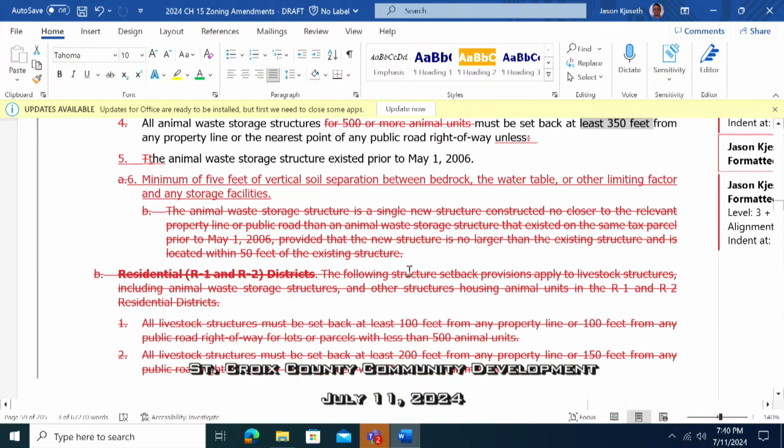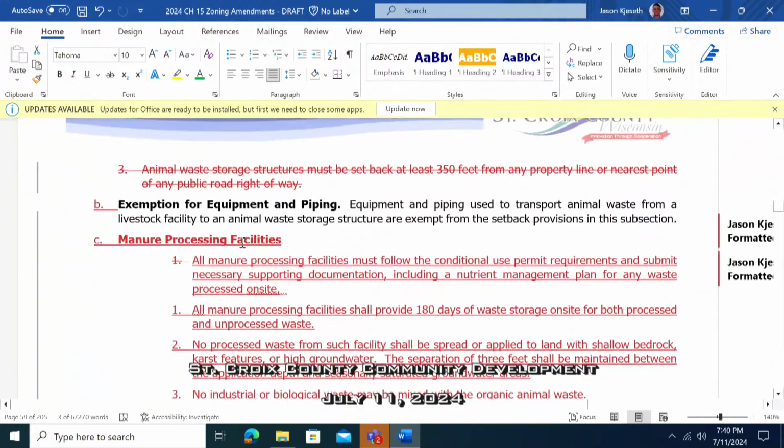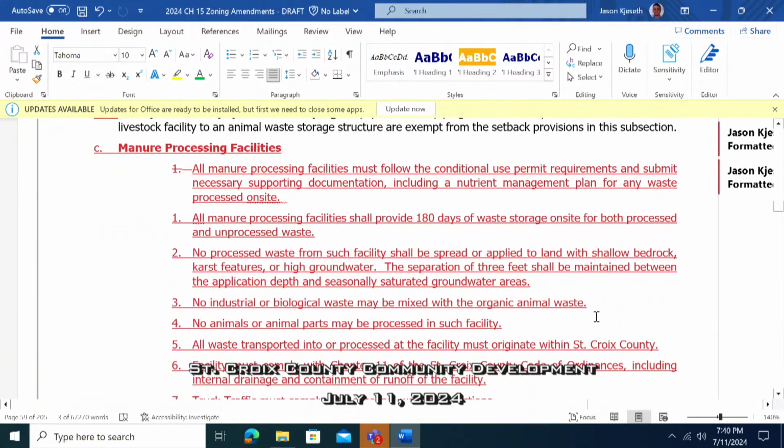And then we added provision 6, minimum of 5 feet of vertical soil separation between bedrock and the water table or other limiting factors and storage facilities. That's important. The other ones kind of all say the same thing. R1 and R2, we just brought that up here at the top. But now that I've seen that 5 feet of separation, I'll change it in the manure processing facility to 5 as well so that it is the same.